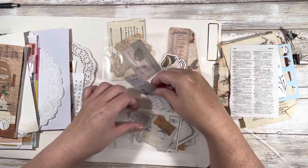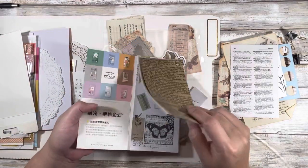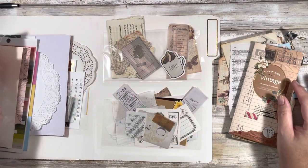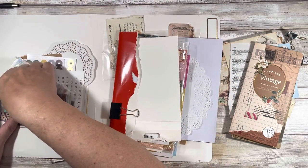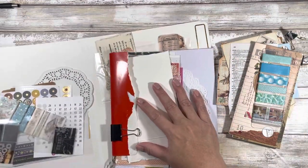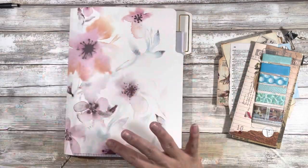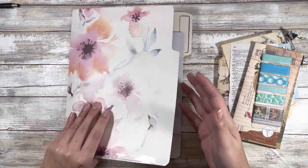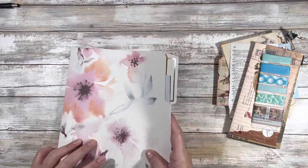I need to stop pulling things. And this is a book of washi stickers, so we'll put that off to the side. And I think that's it for that. Maybe we'll bring in this washi here. And yeah, we'll go from there. I just like keeping it in here. That way I don't have to keep pulling things off my shelves, and it takes too long to go through stuff. So I just use what I can from in here, and it just makes it easier for me.